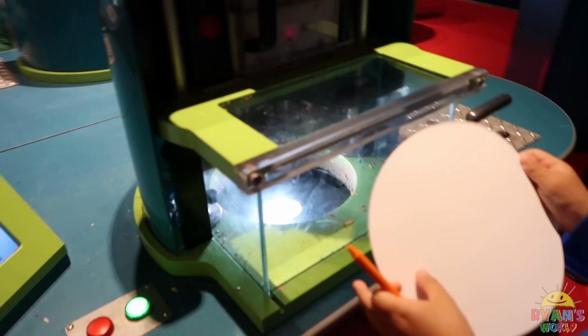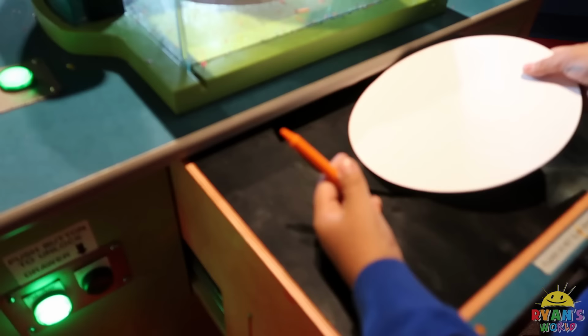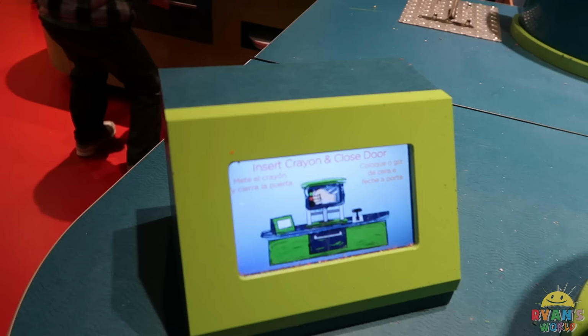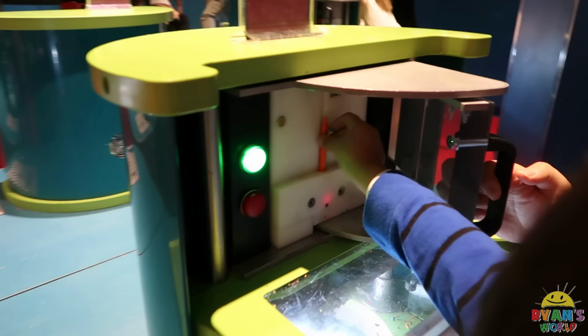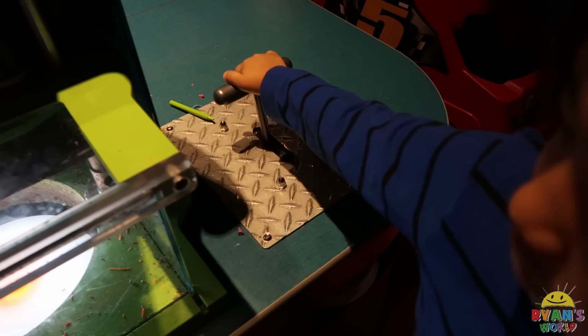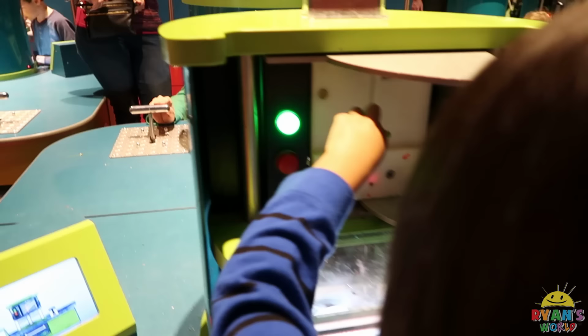There you go, we got a sheet of paper. Put paper in there. There you go. Here, insert crayon and close door. There you go. Oh, that's cool. Oh, you can do faster or slower. So writing, adjusting the speed over here. Okay, you can put a different color.